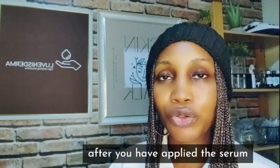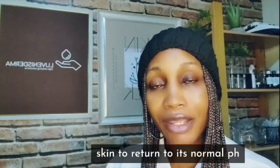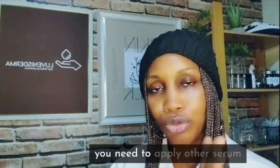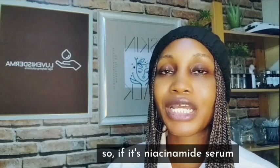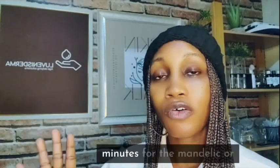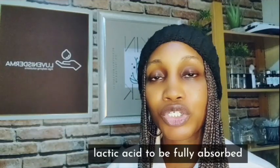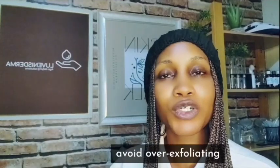After you have applied the serum, wait about 15 minutes for the skin to return to its normal pH level before other actives come in, because after exfoliating you need to apply other serum. So if it's niacinamide serum that you need to apply for your night routine, you need to wait about 15 minutes for the mandelic or the lactic acid to be fully absorbed into your skin and for your skin to be well balanced with normal pH level, and then you apply your niacinamide serum.